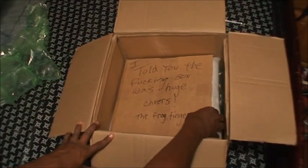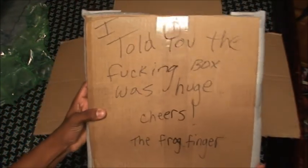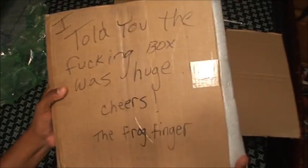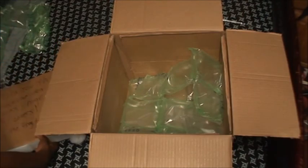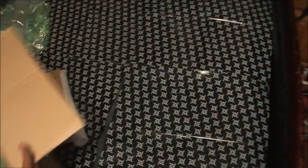We got a good note here. It's a funny note: "I told you the fucking box was huge. Cheers from the prop finger." And here's the box, and here's more packaging. I'm gonna put this aside.